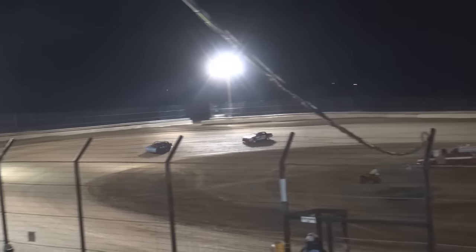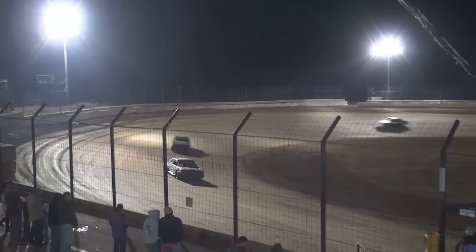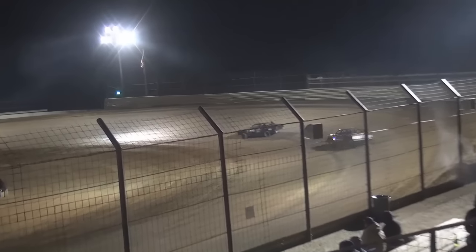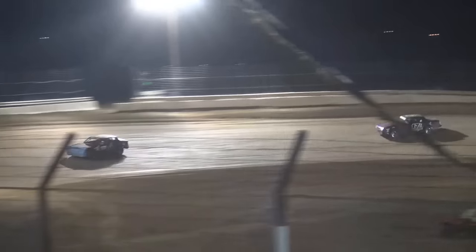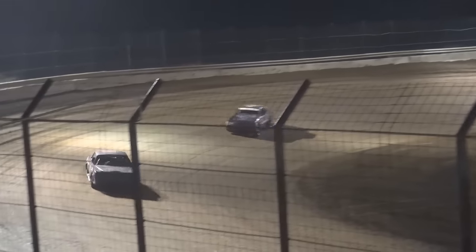Rowland into turn number 3, coming around 3 and into 4. He's around 4 and down the front straightaway across the flag stand as your leader. 17C Chris Christofferson just not quite going away, keeping that spread pretty much even with each lap as he goes up into the wall just a little bit down the back straightaway.